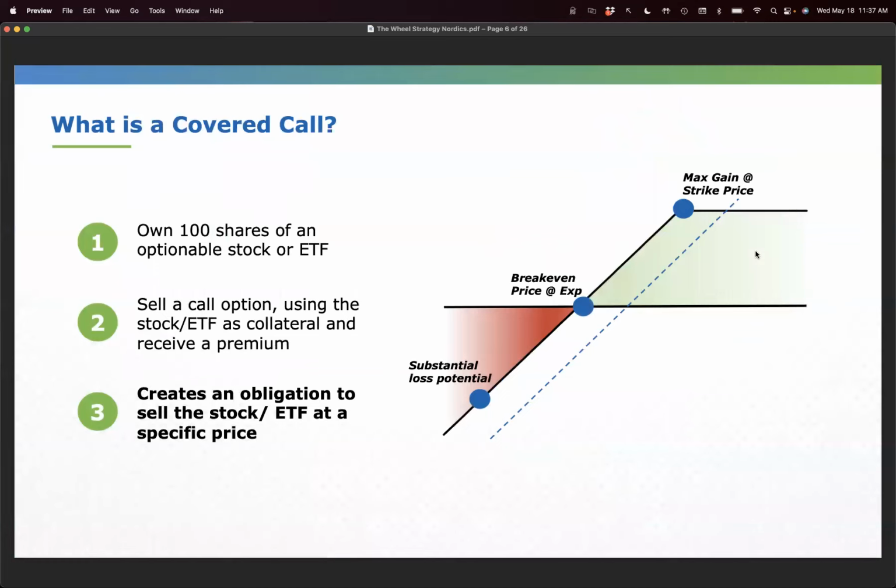And the wheel strategy, like I said, is comprised of a covered call and a cash secured put. If you're not familiar with what a covered call is, it's when you own at least 100 shares of an optionable stock or ETF and you sell a call option against it. Because if you just own the stock itself, your P&L would look something like this. As the stock goes higher, you make more money. As the stock goes lower, you lose more money. And there's no limit as to how much money you can potentially make.